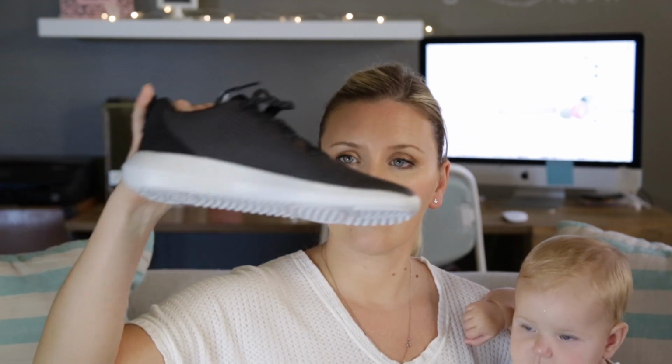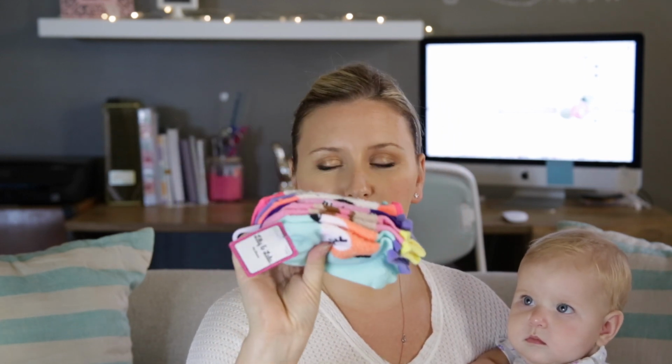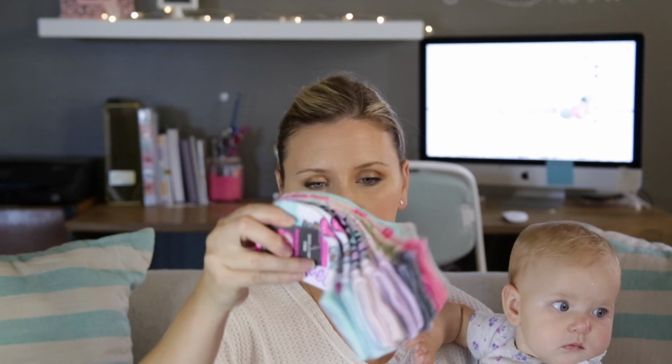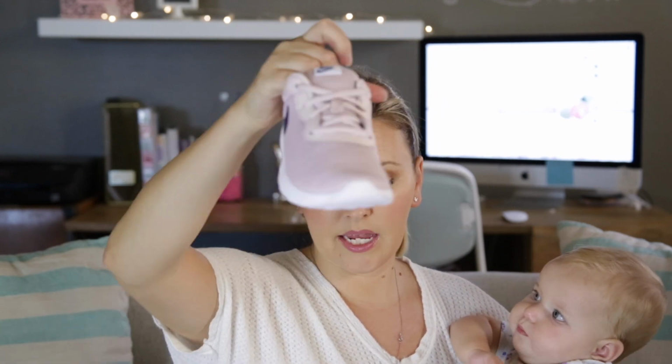Just got these socks, a size 5, Under Armour. Here are those. I cannot believe my little boy's foot is this big. What the heck? These look like they're gonna fit me. And then Tate got these cute little socks. Then she got these as well. She likes the lower rise sockies. So she just went with these Nikes right here. And she is wearing a size 12 right now.